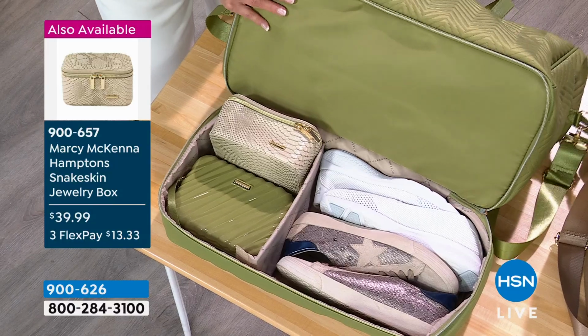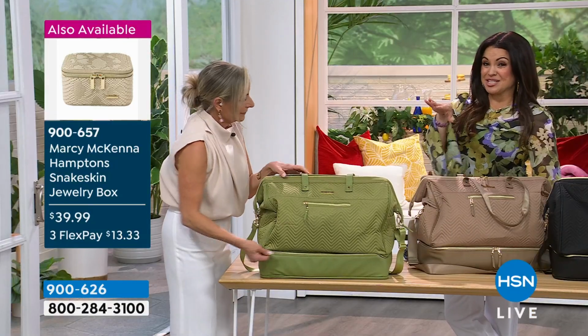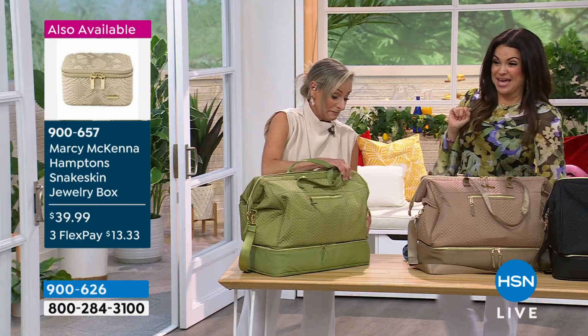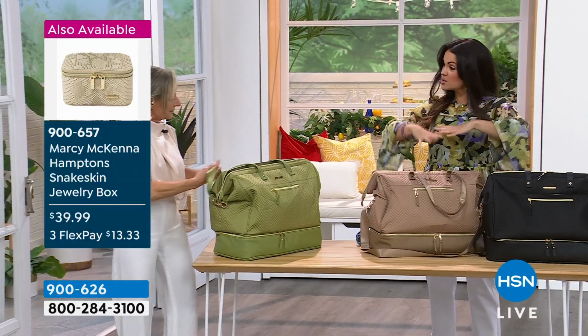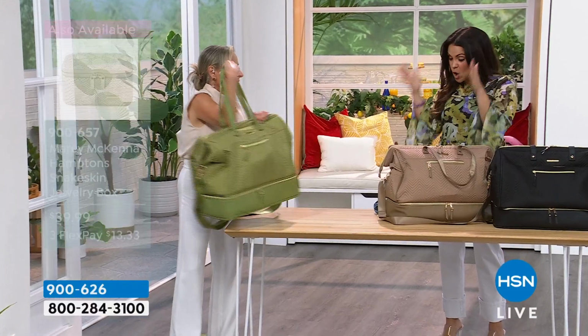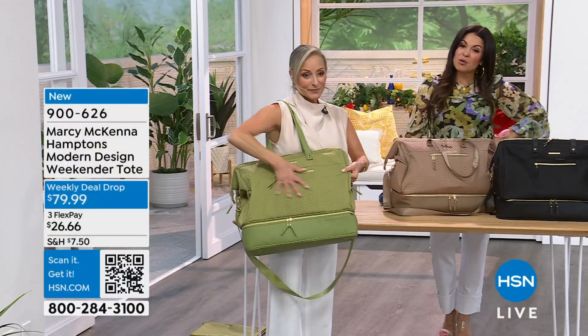And I love that it has the trolley sleeve as well. So if you are sticking this over, let's say, the brand new 22-inch spinner with the built-in cup holder, stick around for that. So many genius things inside of that bag. But the point being, it can all nestle together. You can look super stylish, you've got everything you need, and you know where all of your things are. Honestly, with this much organization, you can pack a whole lot more.